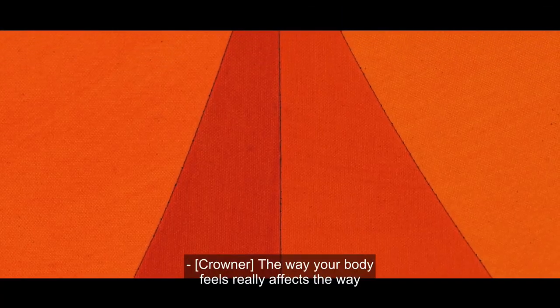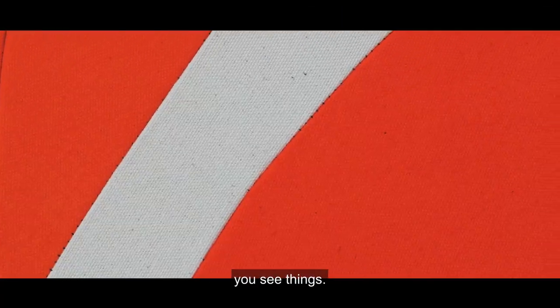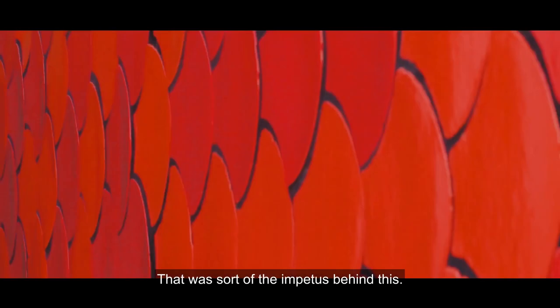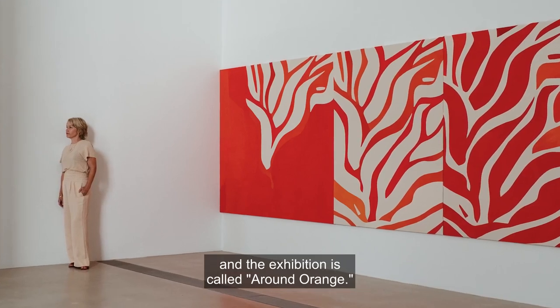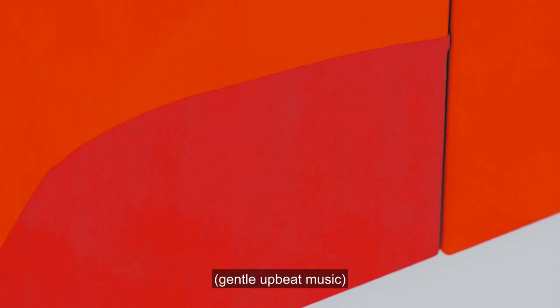The way your body feels really affects the way you see things. That was sort of the impetus behind this. My name is Sarah Crowner, and the exhibition is called Around Orange.